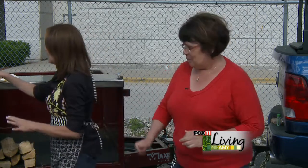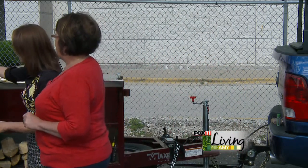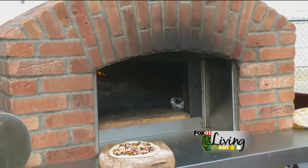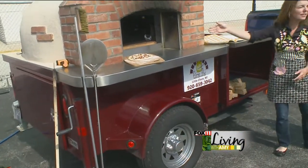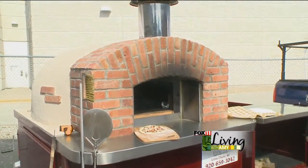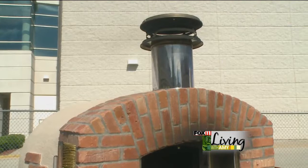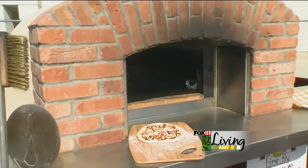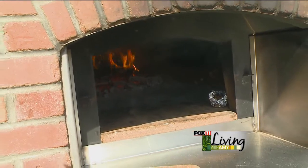So let's talk a little bit about this contraption here, and your hubby's helping you out here. So this is the oven. It's like an oven on wheels. That's correct. So you just pull it behind your truck, and this thing cranks out some heat, right? It does. It gets up to about 900 degrees. The best temperature we like to cook the pizzas at is about 600 to 700. So smoking hot. Very hot. So it takes a couple minutes at most.